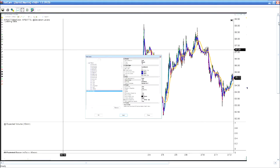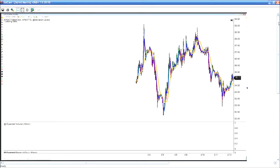And that would be one of the first things you're going to want to look at: when did it hit this price last? And what was the volume like? Because it's going to need more volume than that to bust through that level.